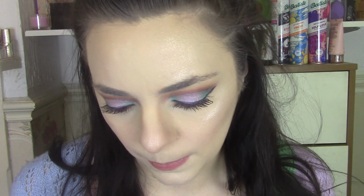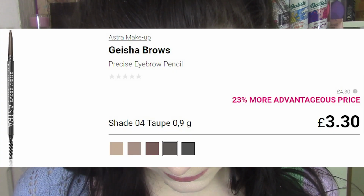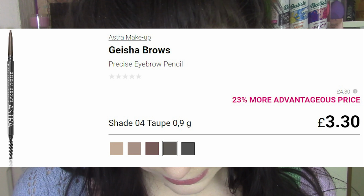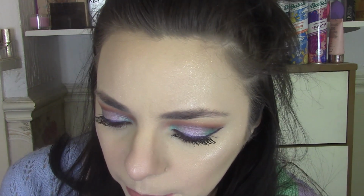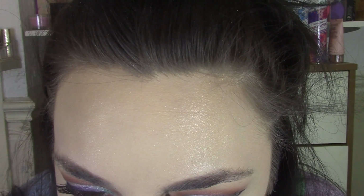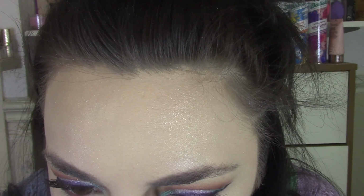Okay, so for eyebrows, I have a brow styling soap and I've also got a brow pencil. So I'm going to use the brow pencil first and then use the soap afterwards to style it. The pencil is from Astra. It's the Geisha Brows Micro Precision Pencil in the 04 Taupe shade. It is just your standard brow pencil with a spoolie on one end and a fine tip. Let me just brush through my brows first. I'm going to fill them in with the pencil first. And then I will add the soap. The colour seems decent.